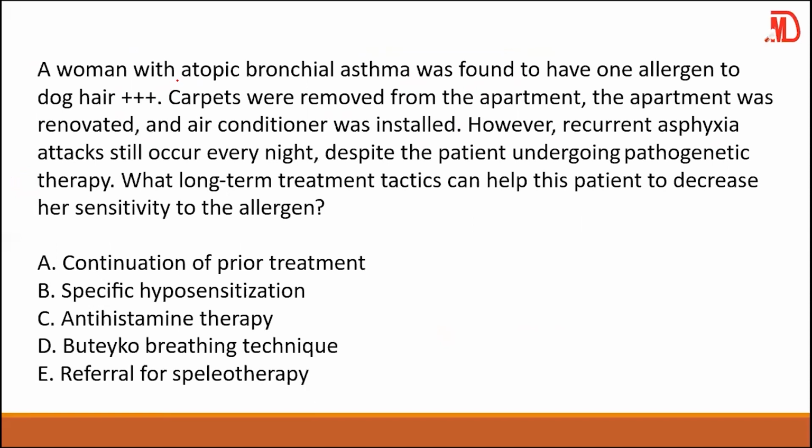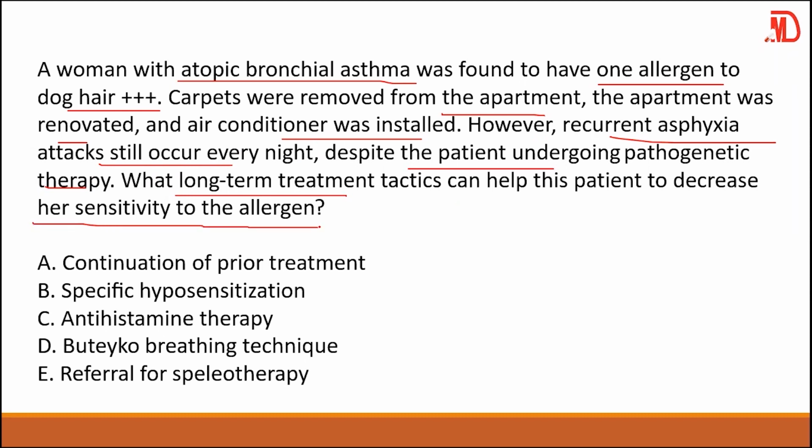A woman with atopic bronchial asthma was found to have an allergy to her dog hair. Carpets were removed from the apartment. The apartment was renovated. An air conditioner was installed. However, recurrent asphyxia attacks still occur every single night, despite the patient undergoing pathogenetic therapy. What long-term treatment tactics can help this patient to decrease her sensitivity to the allergen?